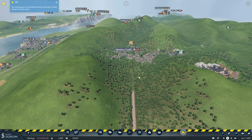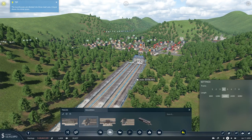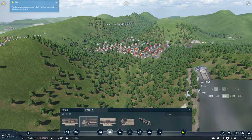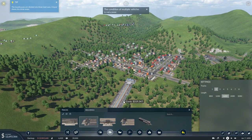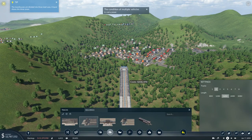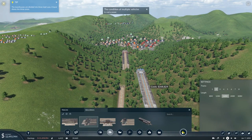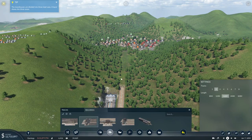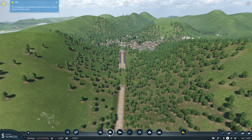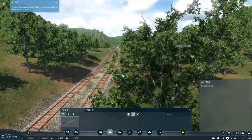Now there are coal mines and stuff here, so we will get freight running out to this area as well. Buildings. Let's make it a terminal stop. Let's just make it a 2. And let's perhaps have it go here. Slightly to the left. Slightly to the left. There. Does that fit nicely? Kinda. That's fine.